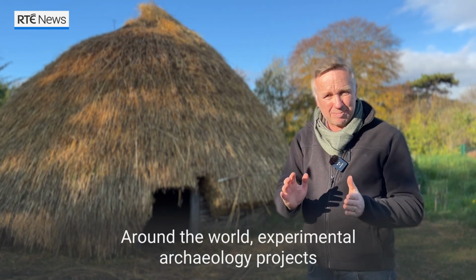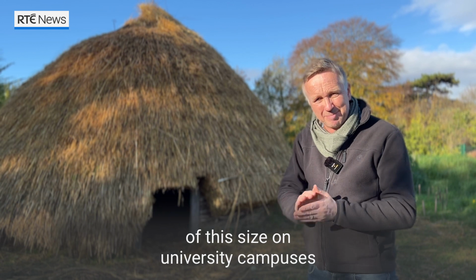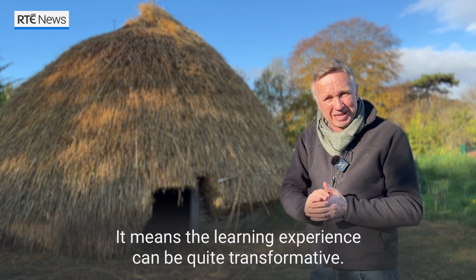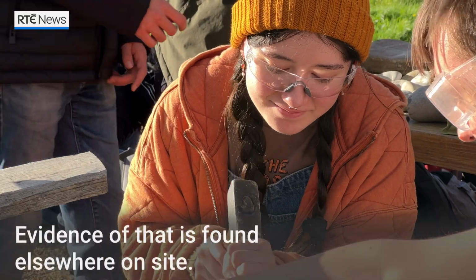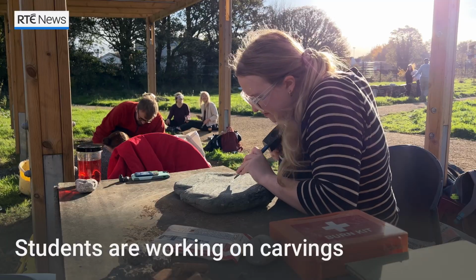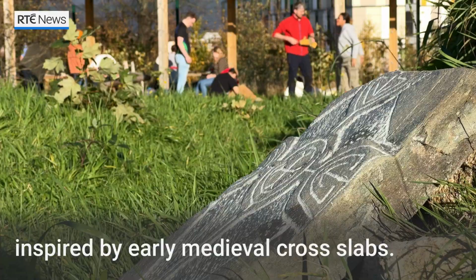Around the world, experimental archaeology projects of this size on university campuses are few and far between. It means the learning experience can be quite transformative. Evidence of that is found elsewhere on site. Students are working on carvings inspired by early medieval cross slabs.